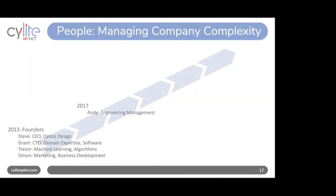And then in 2017, after we'd done the initial proofs of concept and started to build out the engineering team, we had to bring in engineering management. And so we brought in Andy Parkinson to be our engineering manager. He's now VP engineering. We also then, as we went through the process, had to build out our regulatory and quality capabilities. All the way through this, we were working with an ISO 13485. We'll talk more about that in the next couple of slides. But we brought in an experienced quality manager through MENA and an experienced regulatory manager to help us get through the paperwork nightmare that is the regulatory process.